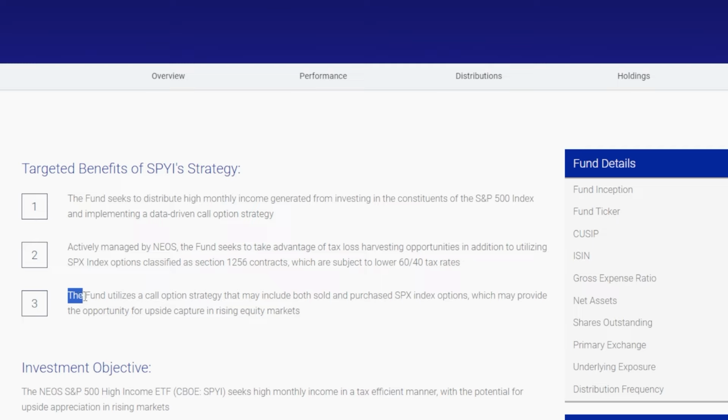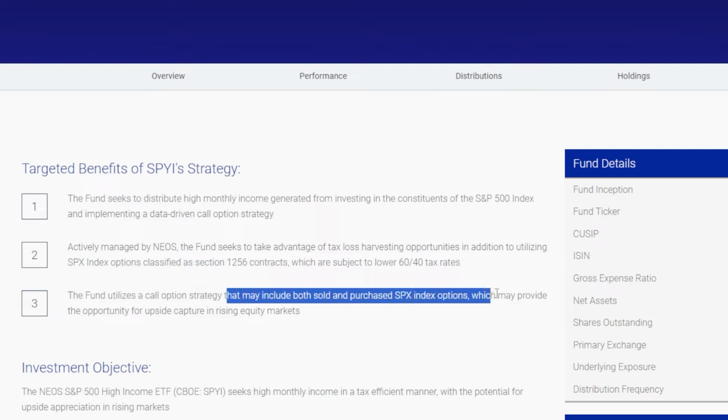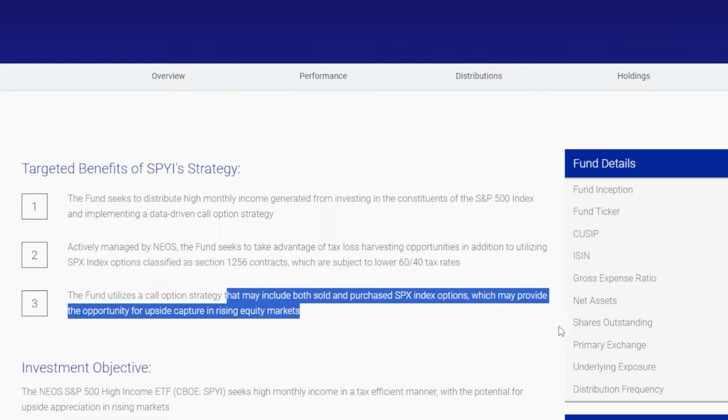Now number three, this is also one of my favorite parts about this ETF, and this is another reason why I really decided I'm going a little bit bigger in this ETF moving forward. It says the fund utilizes a call option strategy. Not selling options, but buying call options that may include both sold and purchased SPX index options, which may provide the opportunity for upside capture in rising equity markets.